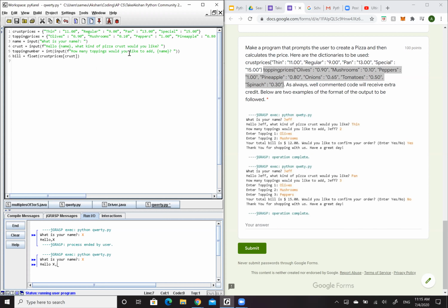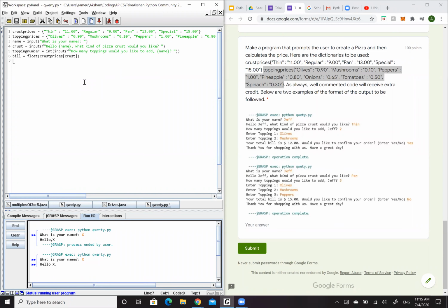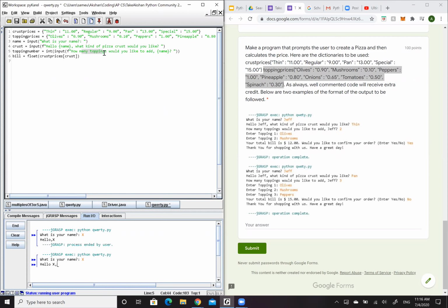Okay, so now does anyone have any ideas of how we could go through and get each of their toppings? Okay, so in the chat, someone said to do topping prices and then look up the topping number. So topping number is the number of toppings they would like to add. So this would be a number. And if they typed in a number, then there are no numbers in this dictionary called topping prices. So that would not work.